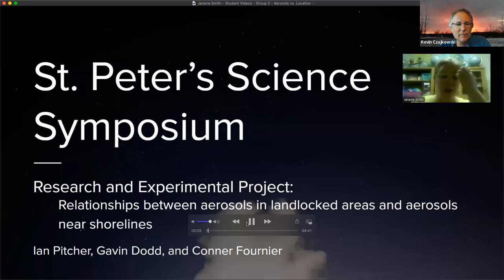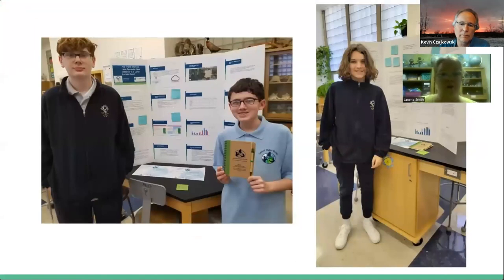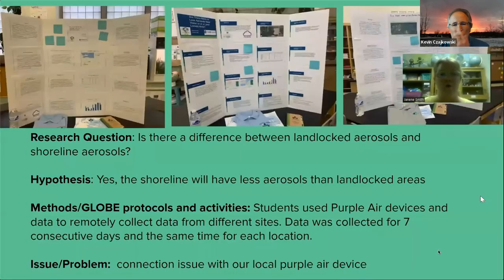Okay, this project was on the relationship between aerosols in landlocked areas and aerosols near shorelines. The students who did this project were Ian Pitcher, Gavin Dodd, and Connor Fournier, three more students here. They all did three individual projects on the same topic. They did their research beforehand. Here are those three students at our local symposium, and here are their posters.